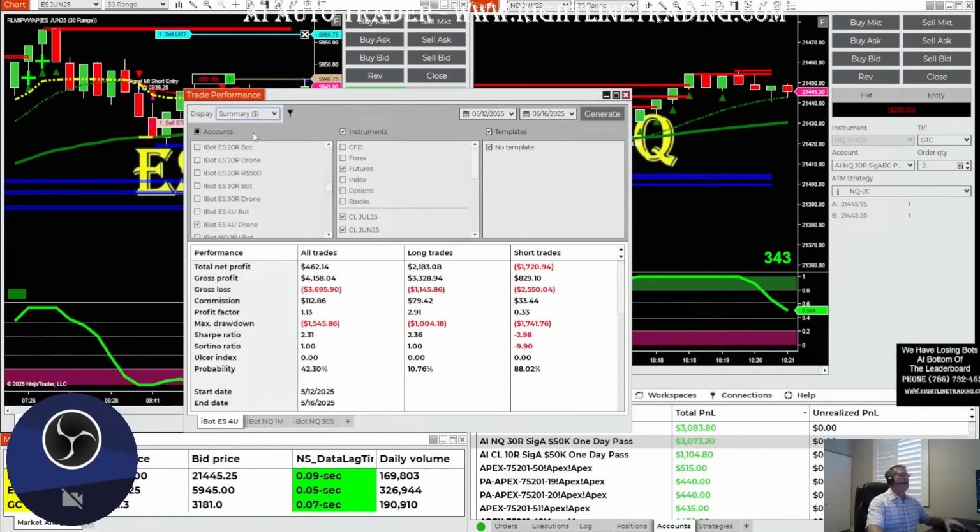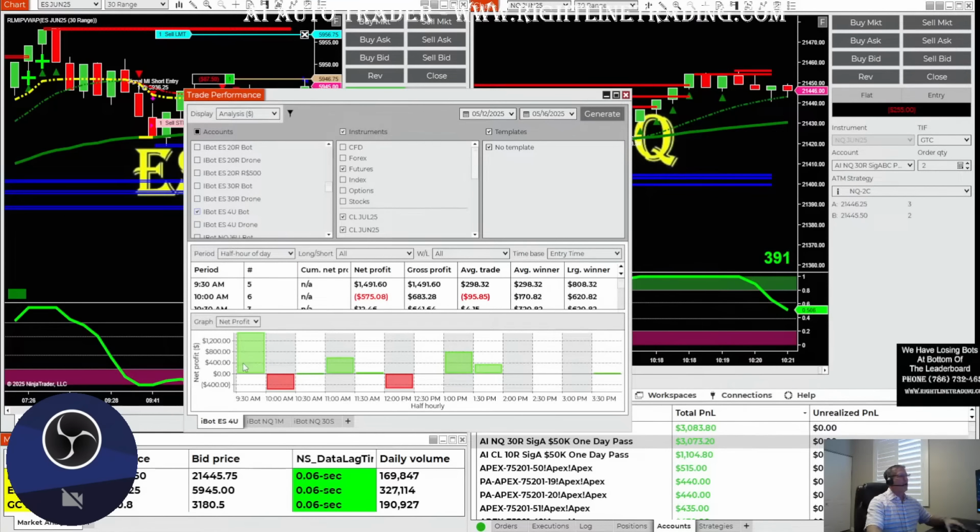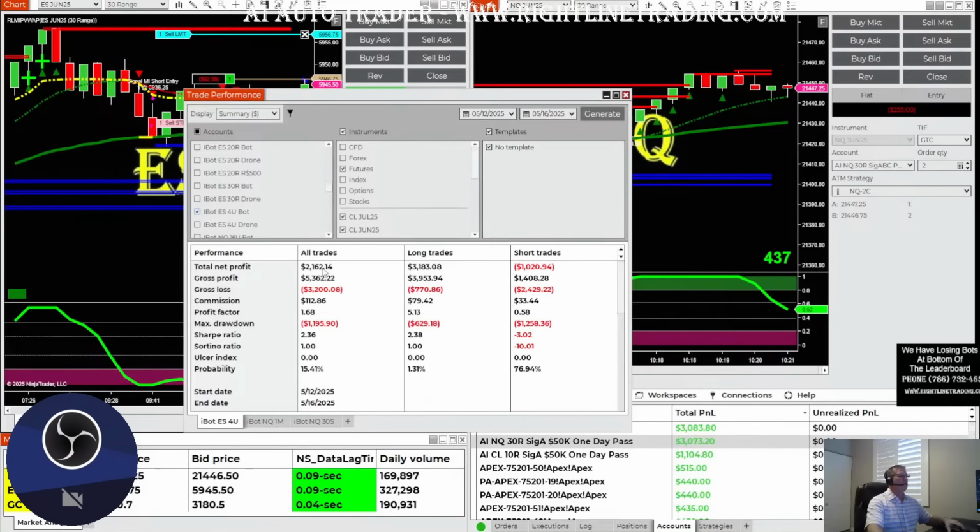If I look at a time analysis of these trades, you could see the times that it was profitable. And if I go to the bot, well, the bot honed in on those times it was profitable, and it didn't trade the times of the day that it just wasn't profitable. So the output was that much more efficient, and it made $2,100 for the week. A very minimal amount of drawdown. Really nice equity curve there.